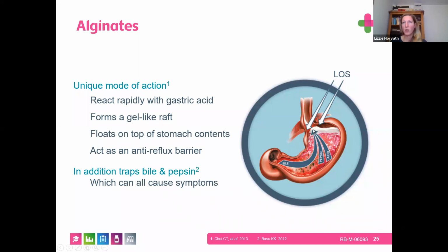A really nice diagram here will show this. So it floats on the top of the stomach content, and when reflux is about to happen because the LOS is unable to keep closed when it's necessary, it will act as a barrier so that pepsin and the rest of the stomach content actually cannot reach the esophagus. So they are designed to float on the top of the stomach content to avoid the refluxate reaching the esophagus. They can also trap pepsin and in some cases bile as well. So they create a very, very strong barrier in some cases, depending on the product. So they can help with these agents as opposed to antacids, which will work only on hydrochloric acid.